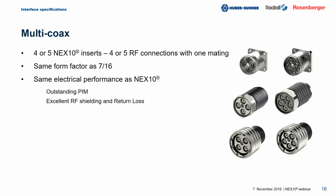Is the connector field installable, or are these factory installed? Of course, there will also be field installable connectors available. Okay. And is there a limitation? Maybe if I can add to that, this is not so much a limitation or a topic of the interface. It's more of the cable entry. But these type of connectors, field installable connectors to whatever cable, they can be designed and produced.